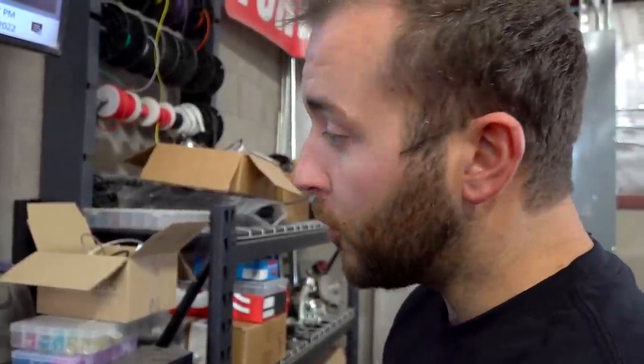We've been letting it cool for a little bit, so hopefully we see a little bit more power and that torque number going back up to where it should be. What they say. Let's go!